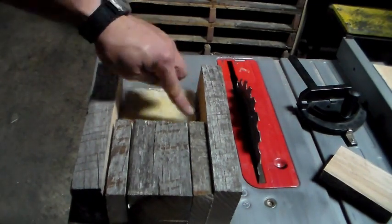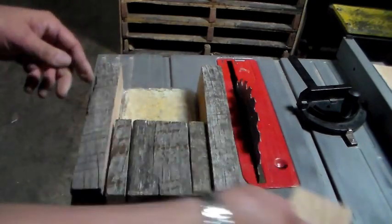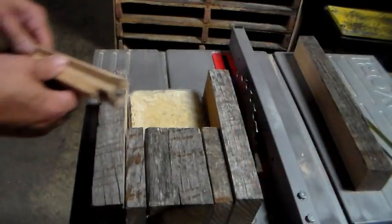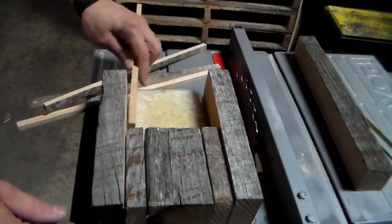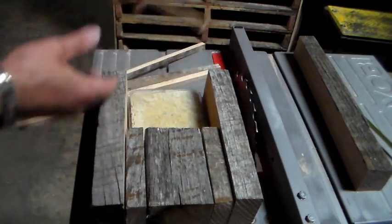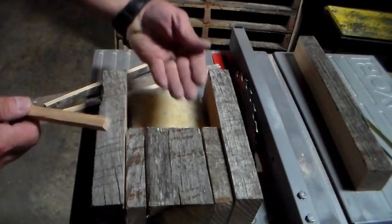So let's get on to making some channels. I'll cut them out of whatever, this might work. I don't know. I'll find something. Okay, here's the channels I made, I cut, and they're going to go on this side and behind it too. So you just slide the block down in there and it holds it in.